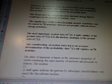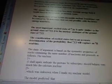The most important excited state of 37Ar is quite similar to the ground state of 37Cl. It is the nuclear analog of the ground state of 37Cl. The consideration of excited states led to an accurate determination of the probability that 37Cl will capture an 8B neutrino. They were talking about neutrinos. They were having difficulty capturing neutrinos, and this guy came up with something to show you how to do it.